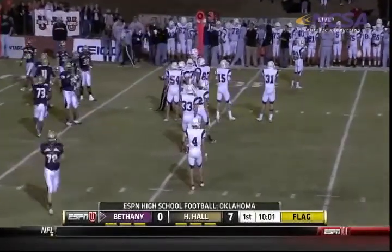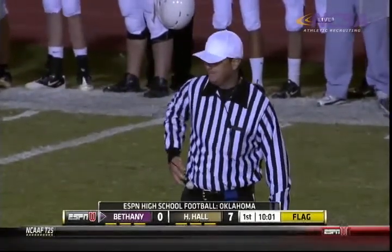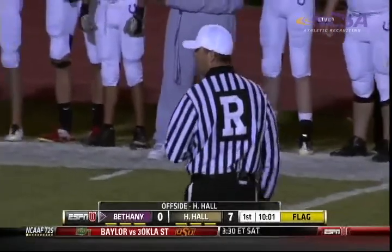Snap. Offsides. On a defense. 5-yard penalty. Still 3rd down. Struble a little overly anxious there. Now, Quintaz Struble, number 32, number 75, Marcus Wakefield.